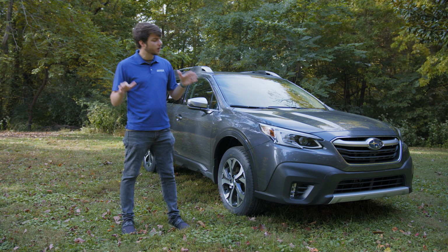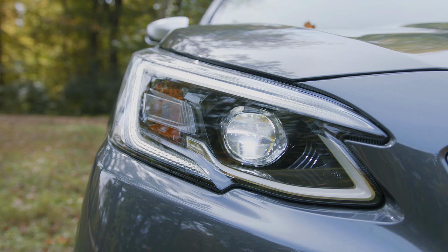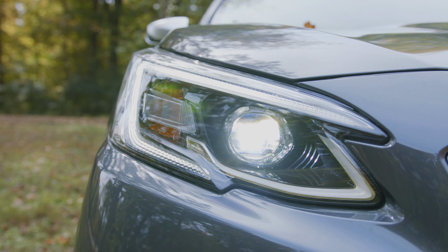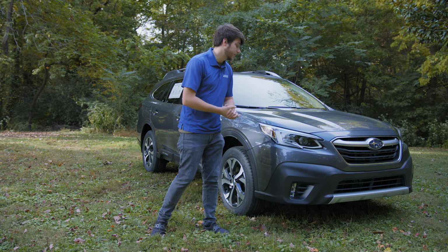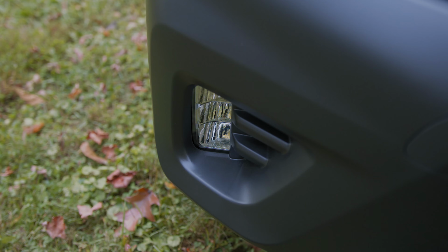So starting up front, as always, you've got LED headlights, LED fog lights. You've got these DRLs that work their way around as well with this nice sculpted design. So the first of the three minor changes is that the lighting system is now adaptive and it is standard now. So standard adaptive lighting, but you've obviously got it here on the Touring XT regardless of whether it was standard or not, because this is the top trim, but adaptive lighting is one. Fog lights again down here.